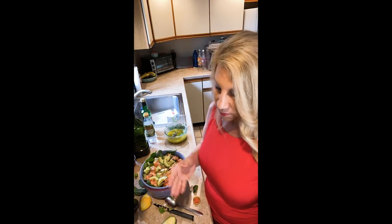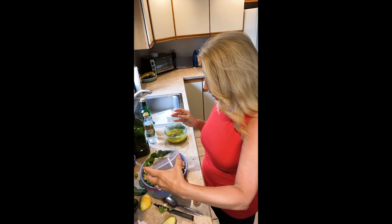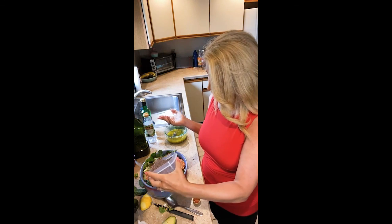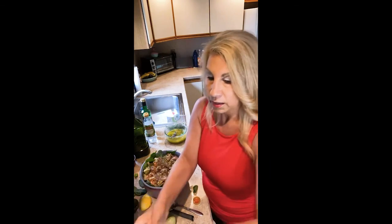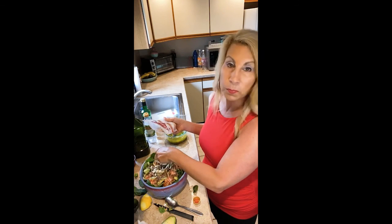Something else that I like to do is add some flaxseed. And again, I just drizzle some on here. So instead of croutons, right, that do nothing for us, find things that are crunchy and fun that you can do. Another thing I'm going to do is just some slivered almonds. But you can use walnuts, pecans.